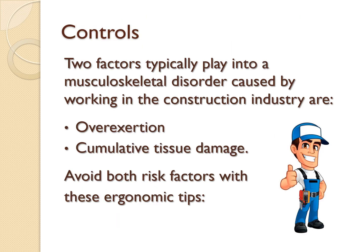Controls. Two factors that typically play into a musculoskeletal disorder caused by working in the construction industry are overexertion and cumulative tissue damage. Avoid both risk factors with these ergonomic tips.